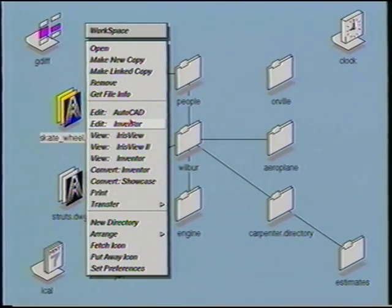Inventor is one of our 3D viewers, along with IrisView and IrisView 2, and we can convert the file into Inventor format or Showcase, which we'll show later. As you can see, it's quite a bit of capabilities. This is what we call an intelligent icon.